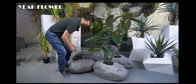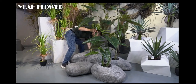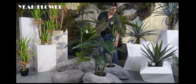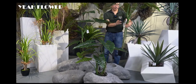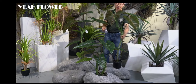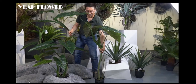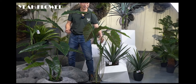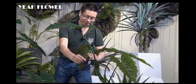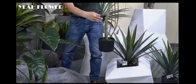And then another size. This size is actually not a very big difference, but this one has only one trunk and only 4 leaves. But you can see, this is a very good design. The shape looks very nice. It's very simple, while looking very nice. So this one is number 9. One trunk with some root here.